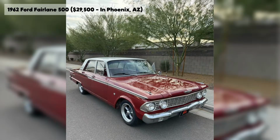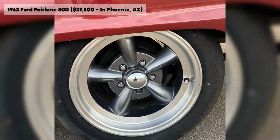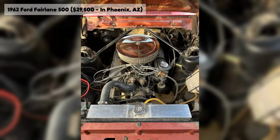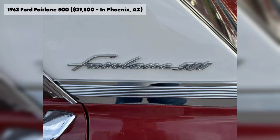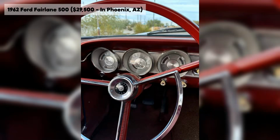Here is the 1962 Ford Fairlane 500, featuring a rebuilt 302 engine and a 5-speed manual transmission. This vehicle has received numerous new parts and is fully ready to cruise. Its classic styling and well-maintained mechanics make it a great addition to any collection.